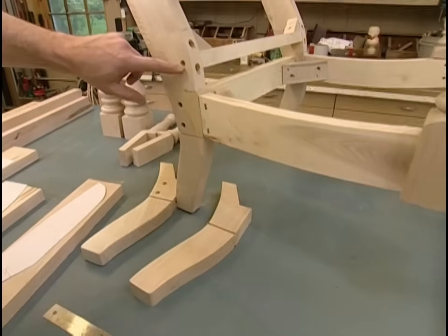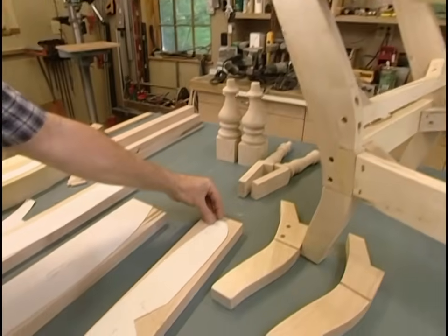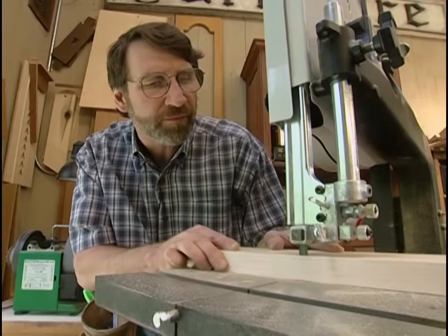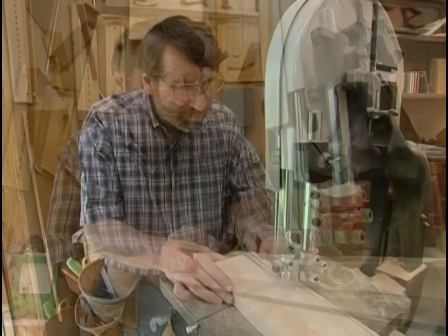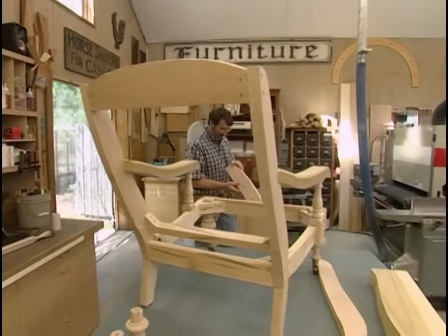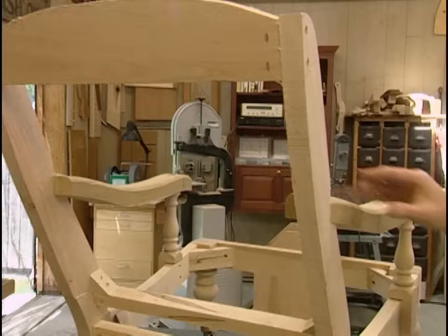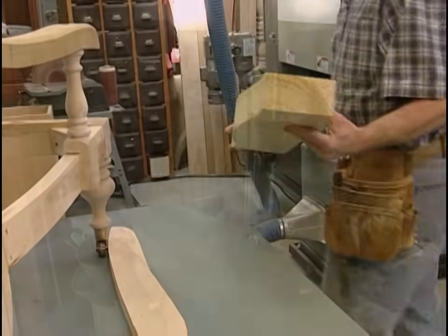The next piece I want to make is this upper back post. Once again, I have a template, just a matter of laying it out and cutting it on the bandsaw. Well, that takes care of the top rail, which connects the posts. The next thing I want to do is cut out the arm, which comes from a huge chunk of poplar.